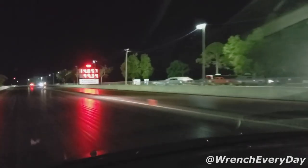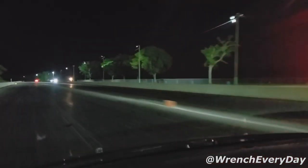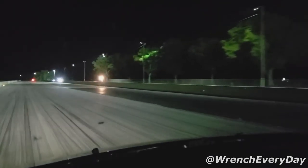Spinning tires, non-stop tire spinning. That was awful. I think I'm just gonna leave traction control on this time, guys, if I end up making another run. Now that's clutch too.